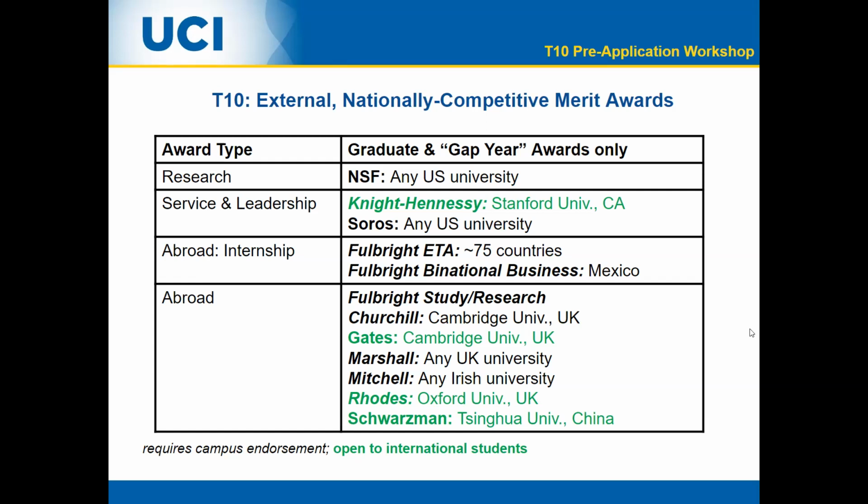T10 mainly focuses on juniors, seniors, and recent graduates. SOP does provide advising for 1 year after you graduate. So if you're graduating this upcoming spring 2023, you have until spring 2024 to come back to our office and apply through us and get all of the services that we offer.